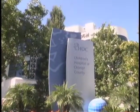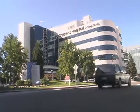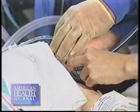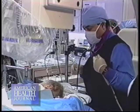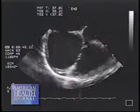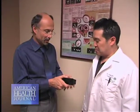You do need a dedicated children's hospital like CHOC or other children's hospital across the nation or worldwide for that matter, who have the interest, the skill, the equipment and the dedication to treat these young children and young patients. The cath lab team is crucial for the success of these procedures, and you have to make sure that everybody's on board, that everybody knows what's going to happen and why, and you have to be prepared for complications.